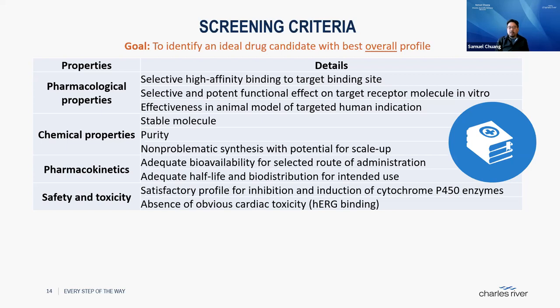And you will be taking into account pharmacological properties. Does it bind tightly to your protein or your target? Does it have that beneficial functional effect on the protein or pathway? Sometimes you want it to have high affinity. Sometimes you want to have mild affinity. It depends on the indication and the properties of that particular function which you want to modulate. Sometimes you want to inhibit, sometimes you want to stimulate. And so these things are very important factors when you talk about how you want the drug to interact with your target. Then of course, there's biochemical properties.